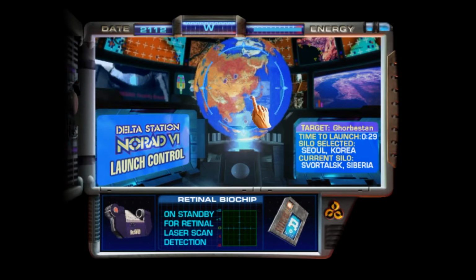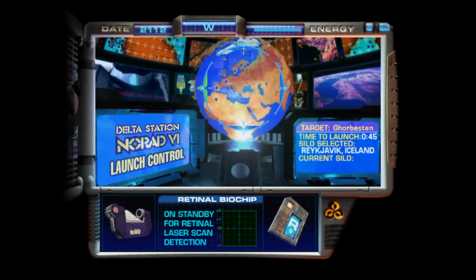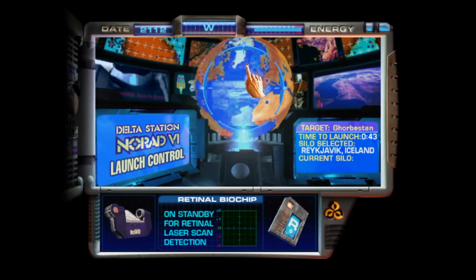Red alert. Red alert. Nuclear safeguards. Silo deactivated. Missile launch. Give up, human, or I will be forced to eliminate you. New launch silo selected. Reykjavik, Iceland. Launch to proceed in 50 seconds. Nuclear safeguards disabled. Missile launch imminent. Abort launch sequence from manual override terminal only. Silo deactivated. New launch silo selected.